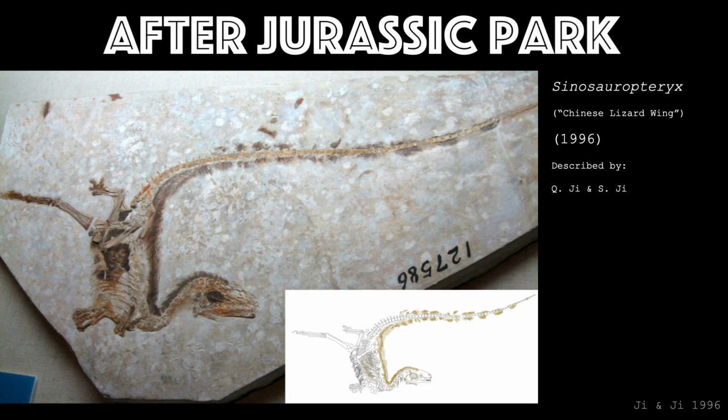So, what happened after Jurassic Park? Well, only a few years after the original movie came out, in 1996, you have this remarkable fossil found in China. It's Sinosauropteryx, and not only is the skeletal material really well preserved, we have an entire animal, but if you look at those dark impressions, those are actually impressions of feathers, or at least primitive forms of feathers. So this fossil represented the first direct evidence of feathers associated with dinosaurs.